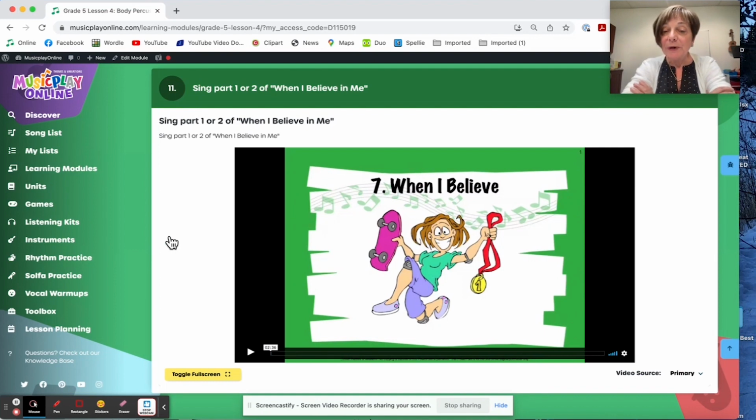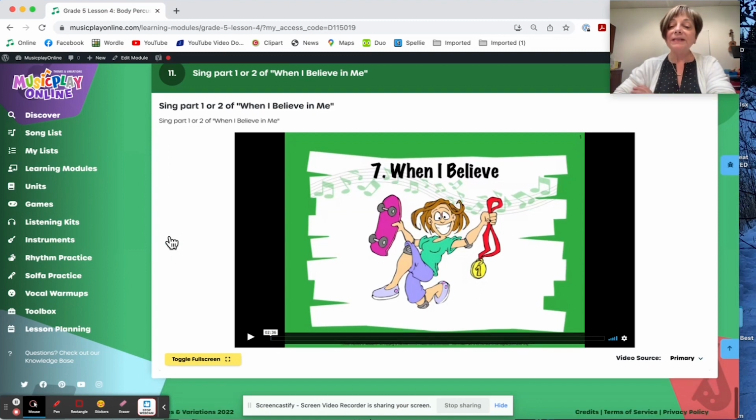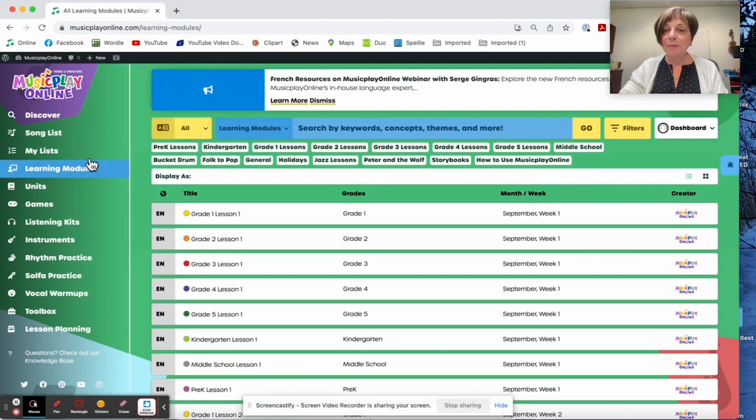Last week, we introduced When I Believe in Me. This week, try teaching part 2. This is a great song for kids. I am a big believer in this song. And last week, we linked to the kids' demo, and it's a beautiful demo that was done by a friend of mine who teaches in Australia. So that's lesson 5, September week 4.